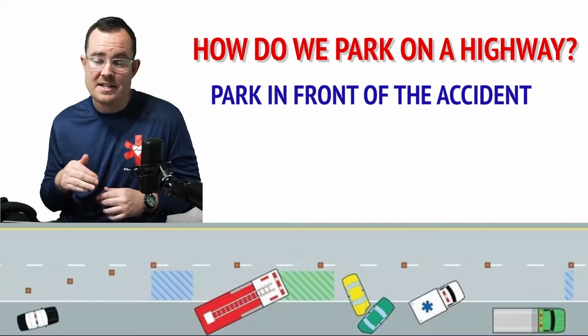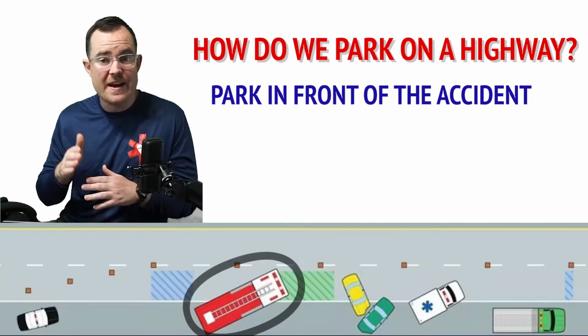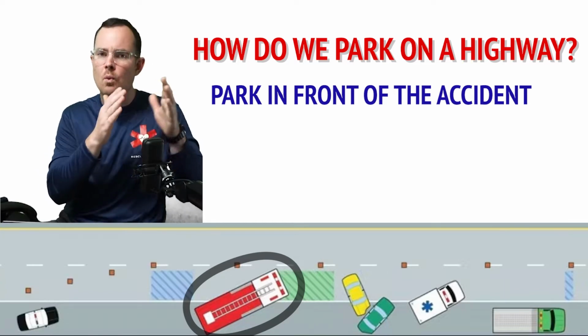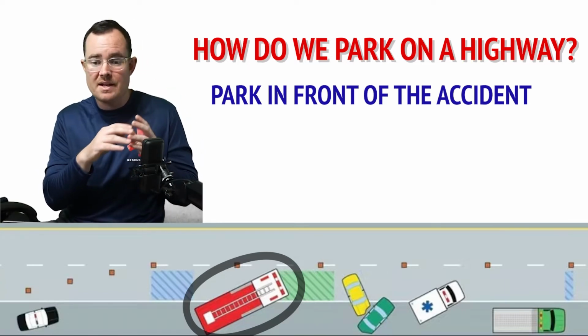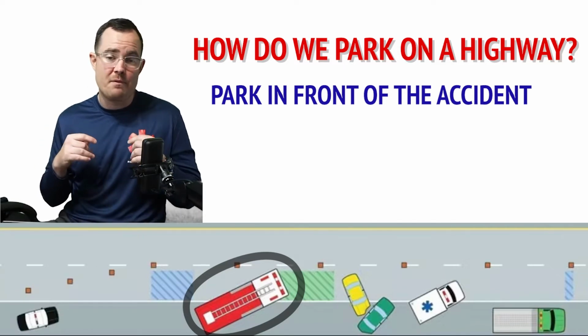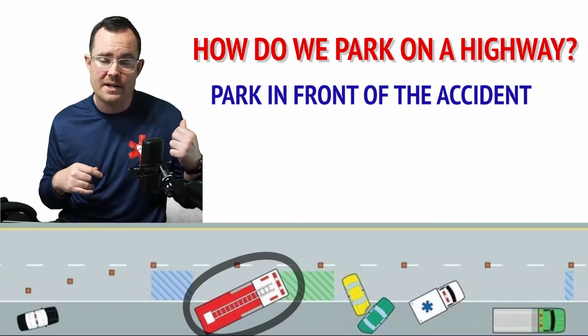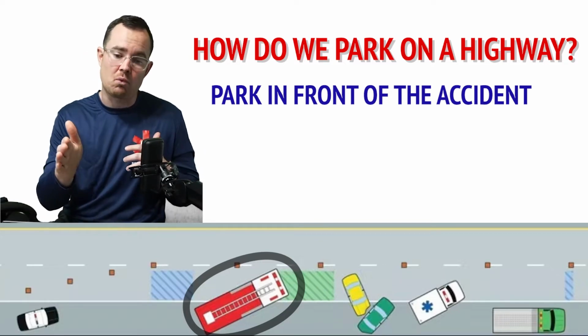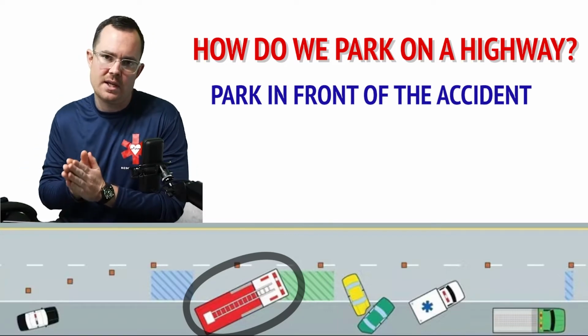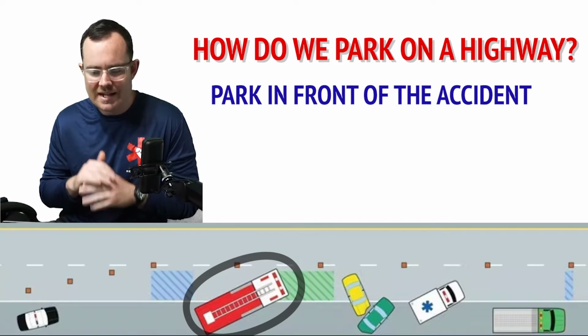Now take a look at how that suppression unit is facing. It's facing towards the other lane, right? So it made us a little bit of room to work in. EMS can work on those 2 cars that got into the car accident, and God forbid that somebody hits that engine behind us. If that engine starts to roll, it's going to roll away from our incident. It's not going to be pushed into the incident where we're working. That's how it should be.